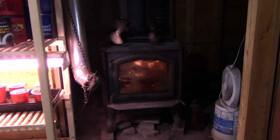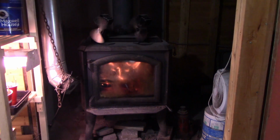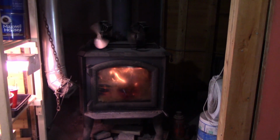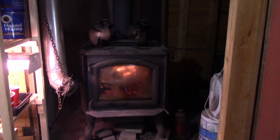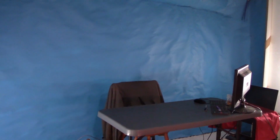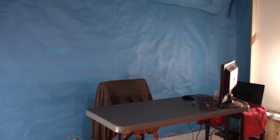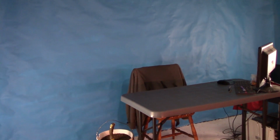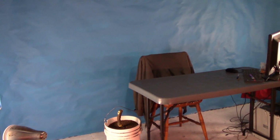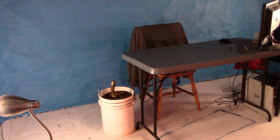The wood stove is here. So this is the warmest spot in the house, which is one of the big reasons why I decided that yes, it's a good idea for me just to bring the grow light down here. There's my table. Got my computer there on that end. It doesn't really matter if I make a mess here, so I can pot away.